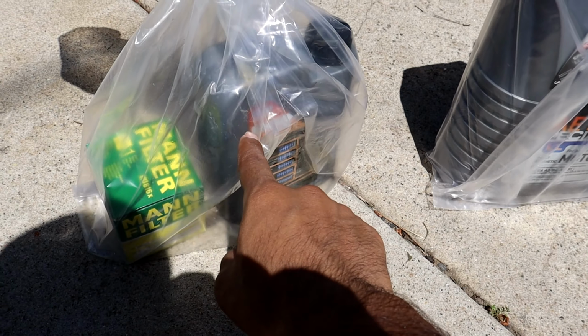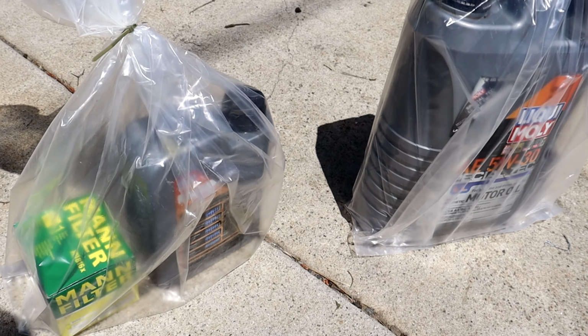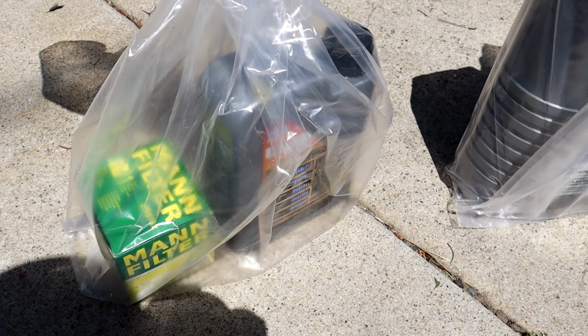So the old oil that just came out is in those two containers, along with the old oil filter in there and the two gaskets and the crush washer.